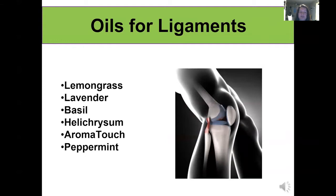Oils for ligaments and joints: lemongrass, lavender, basil, helichrysum, aroma touch, and peppermint.